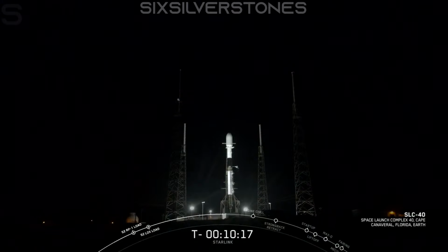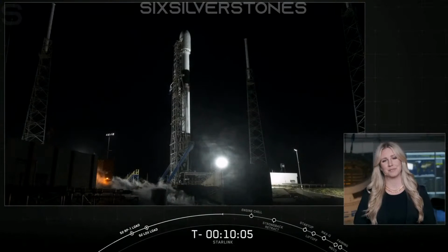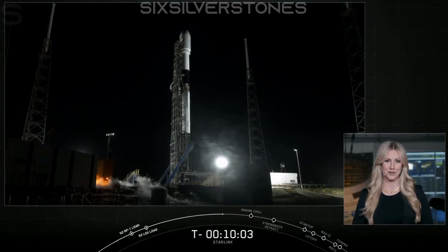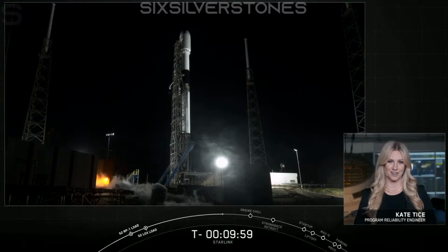Good evening. It's Tuesday, November 24th, and you're looking at a live view of Falcon 9 as it awaits its 9:13 p.m. Eastern Time launch from Pad 40 at Cape Canaveral Air Force Station. Hello from SpaceX headquarters in Hawthorne, California. My name is Kate Tice, and I'm a senior certification engineer here at SpaceX.